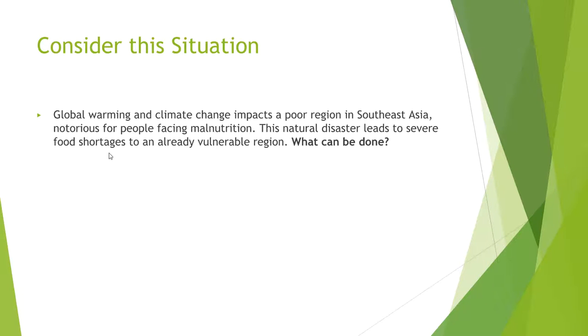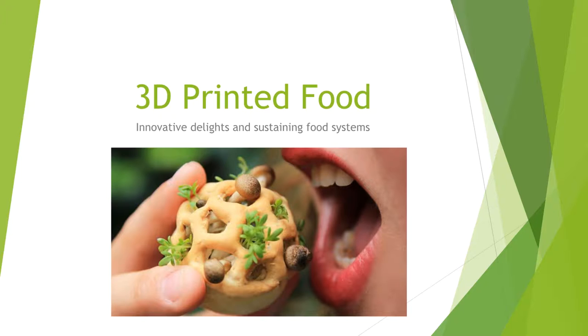So consider this situation. Global warming and climate change impacts a poor region in Southeast Asia, notorious for people facing malnutrition. This natural disaster leads to severe food shortages to an already vulnerable region. What can be done? And so a solution that I found that might be possible was 3D printed food.